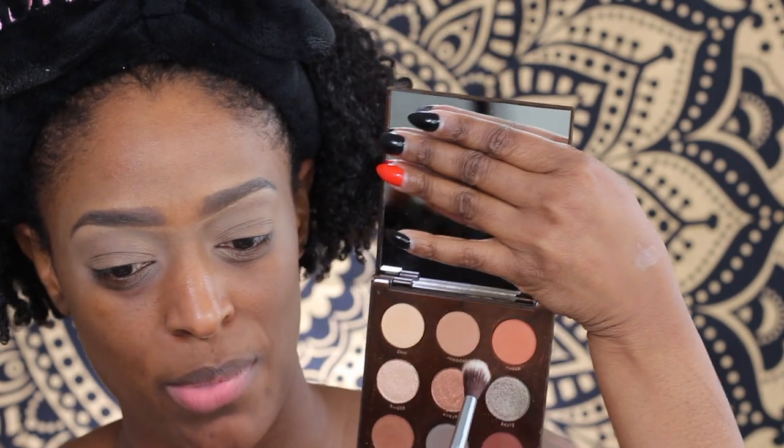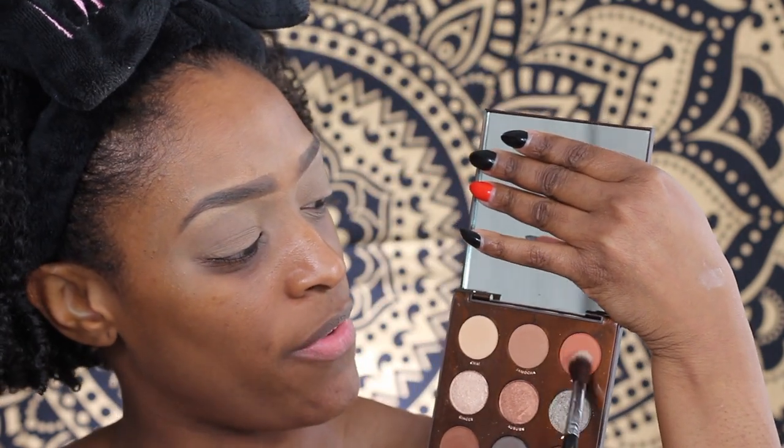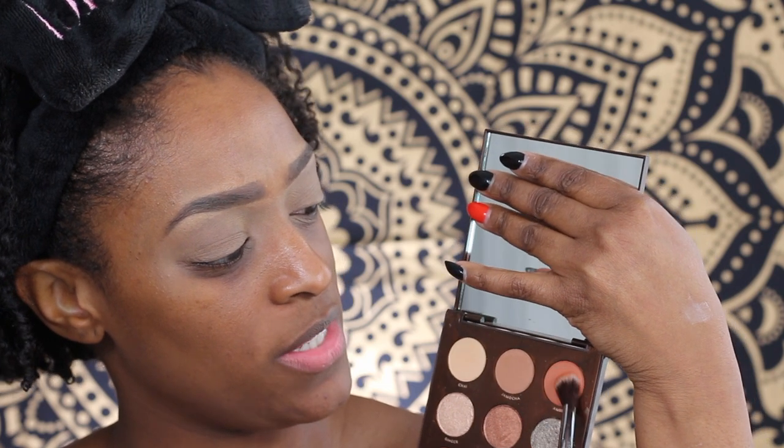So the first shade I'm going to go into is this shade Amber. It's in the top row here. If this is still available, I will have this palette linked down below. If you have the Jackie Ina palette, you can also use Ginger. But if you saw my Instagram, my daughter ruined mine. So we're going to go in, and I'm kind of stamping this on, like so.